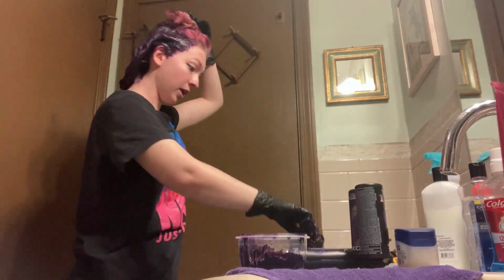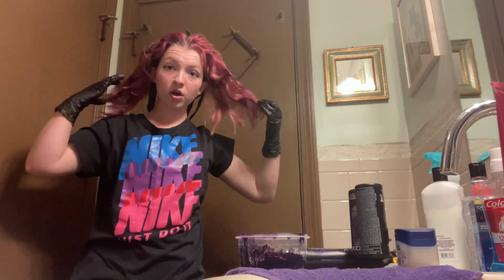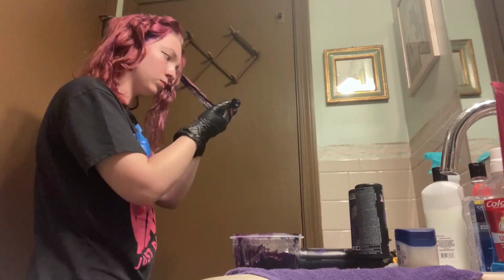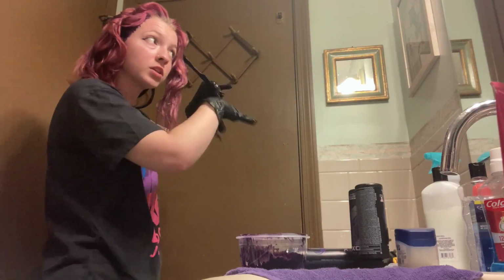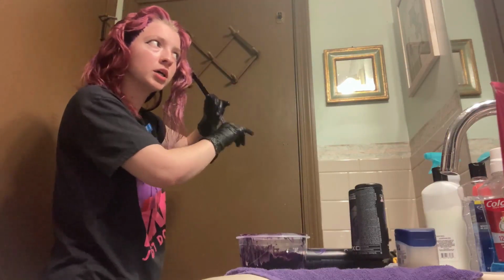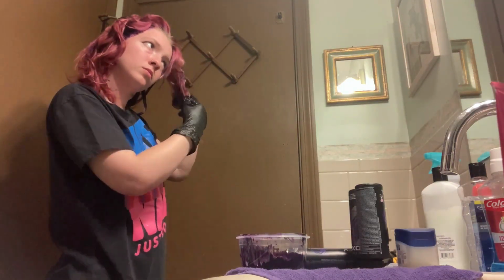Maybe. We'll see. I think this is the last layer? Oh yeah, it's all crimpy and wavy from being up in the bun. Now is the part of the video yet again where I start to worry about the amount of dye I have. I thought I definitely had enough and now it's looking a little sparse.